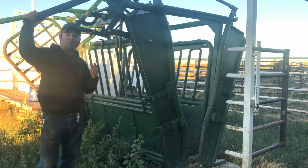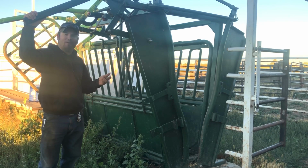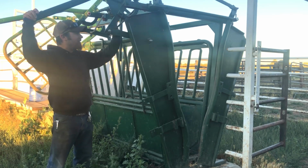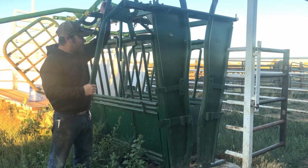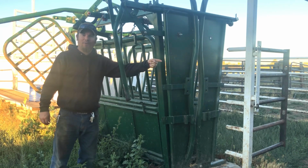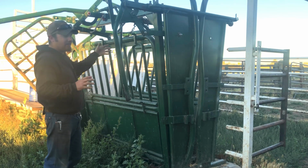So once they are in the chute, if you've watched me work cows on video before, it may kind of seem random, but we purposely catch the head first, because you don't want them to go out through the chute, obviously. And you almost do the butt gate simultaneously.